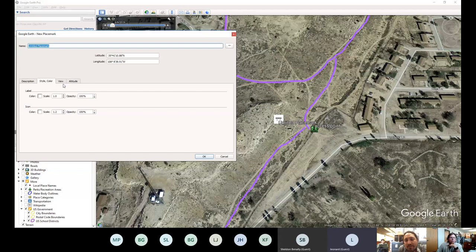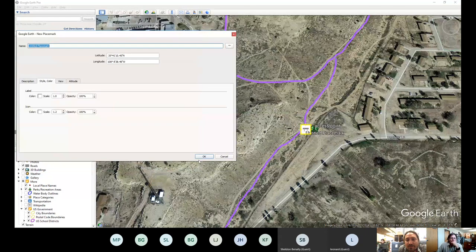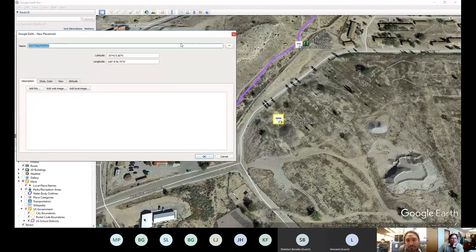Other than that, the only access point is through the chapter house, which I believe the chapter already put up some stone barricades, so many people don't drive on that graded area. Okay. But it is a good parking lot. Yeah, but just to confirm, we need to make sure there's something down here, no vehicle access. So we'll just throw another one in here just to make sure we know.